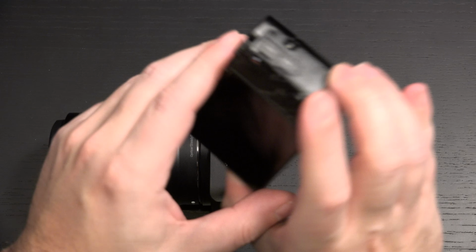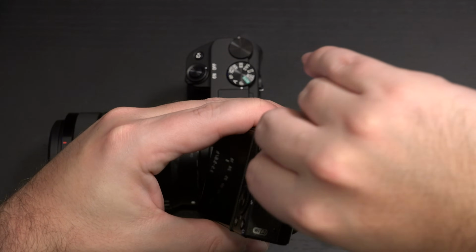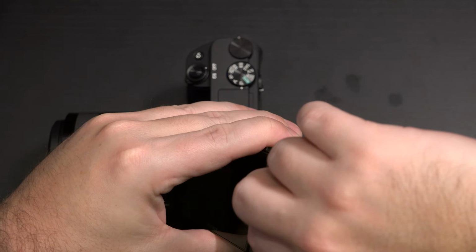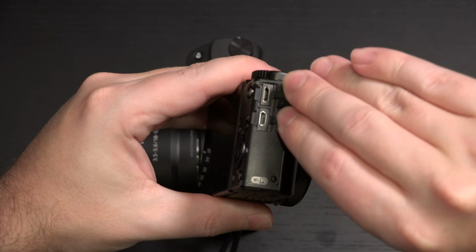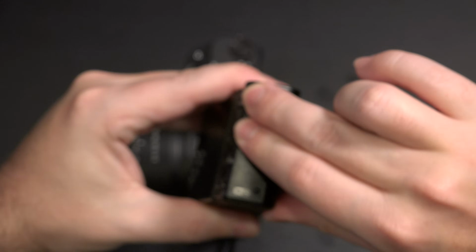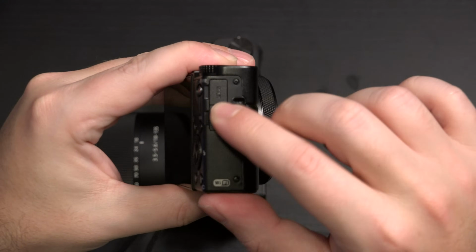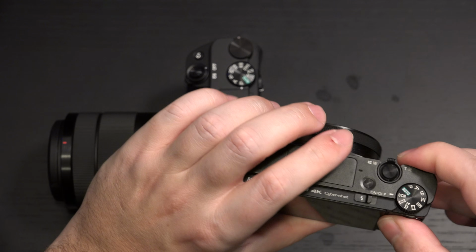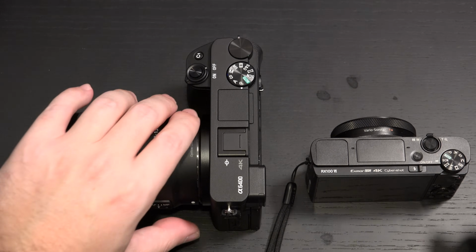In terms of the I/O ports, they're pretty close too. Yes, this doesn't have a microphone jack, but it does have HDMI out, as well as Sony's multi-port right there. So the only real difference on that side is that this does have a microphone jack, which again tells you something about the class. Battery life, very similar. Flash, very similar.